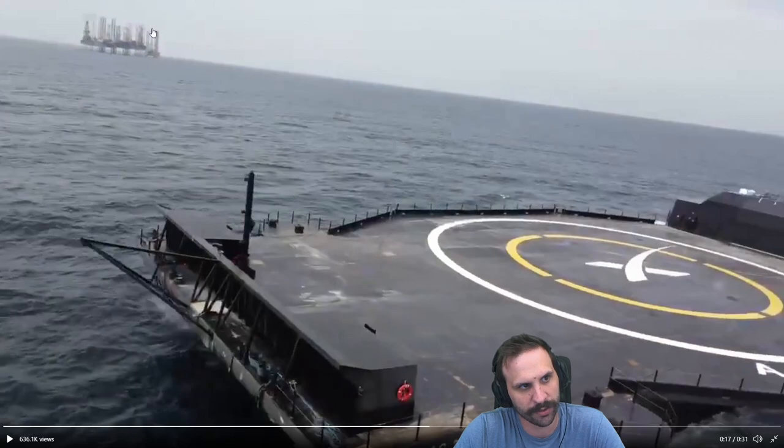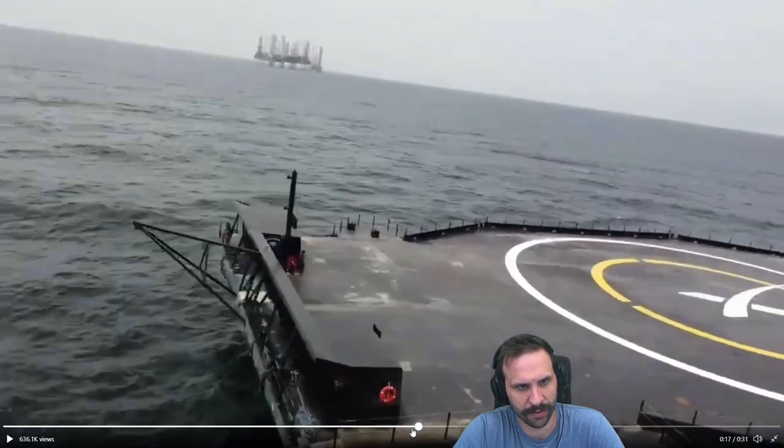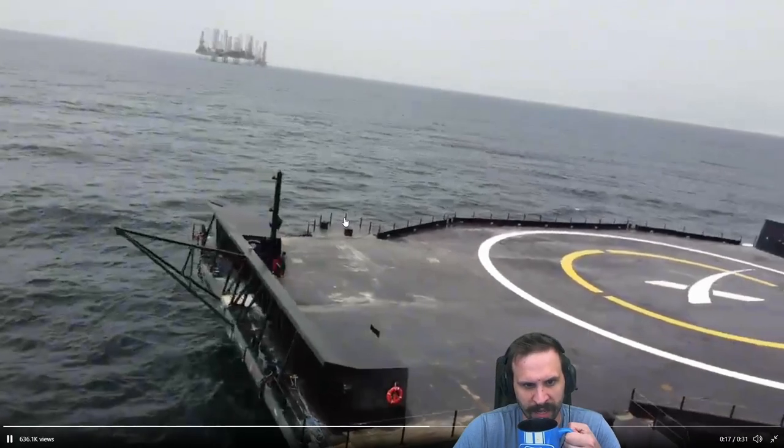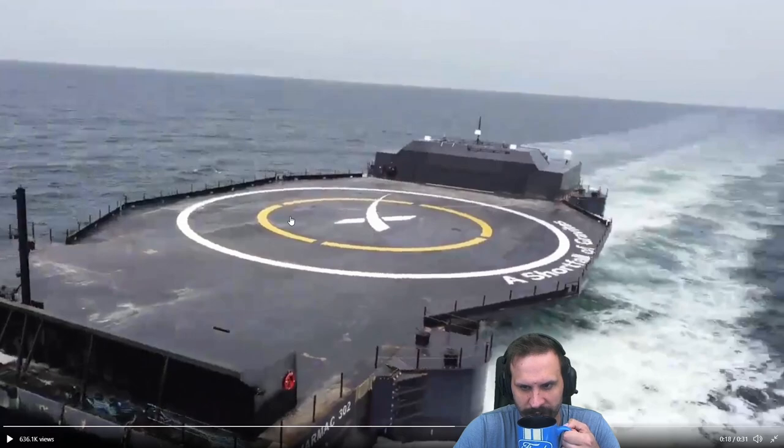Holy crap, look at those oil rigs out there. Those are big rigs. That's a big freaking rig. Look at that thing. Weight balance? Yeah, usually you wouldn't want all the weight at the back. It'll list.